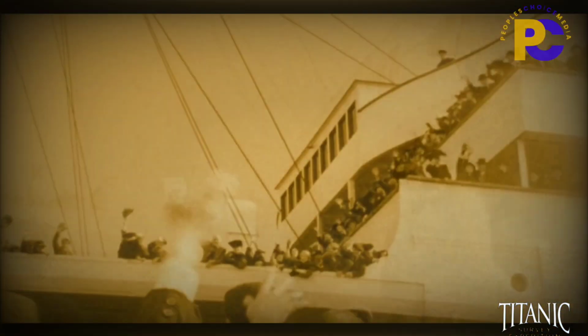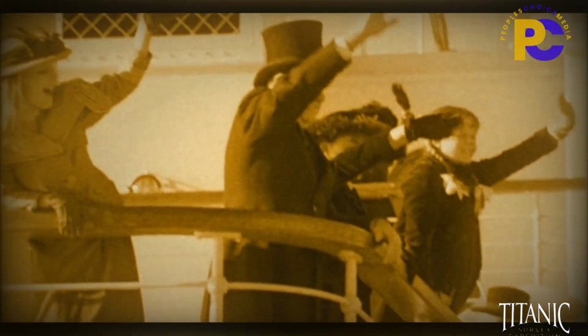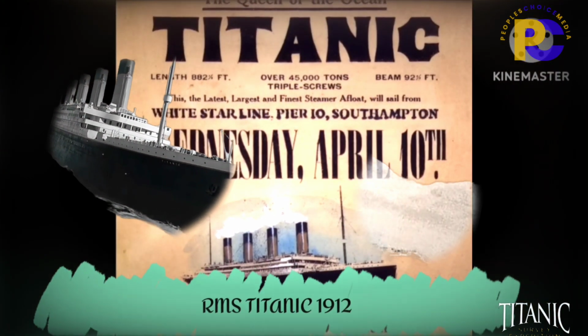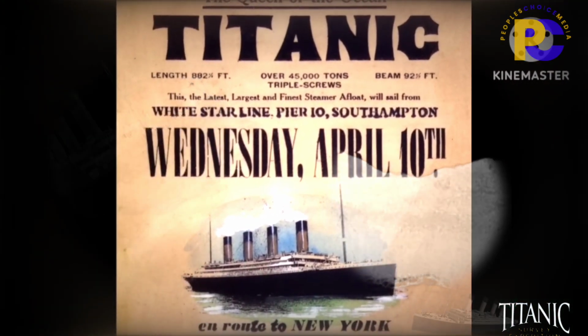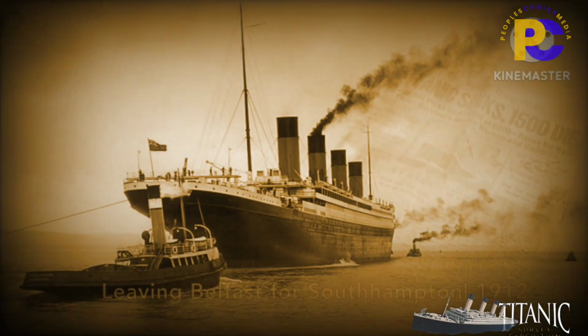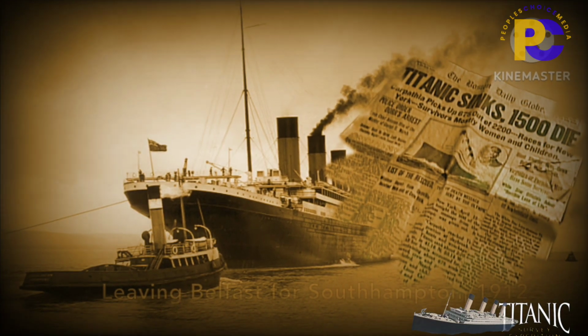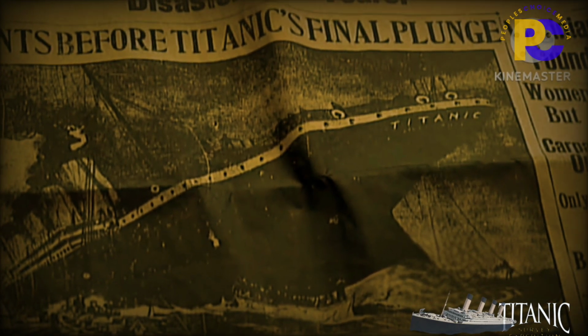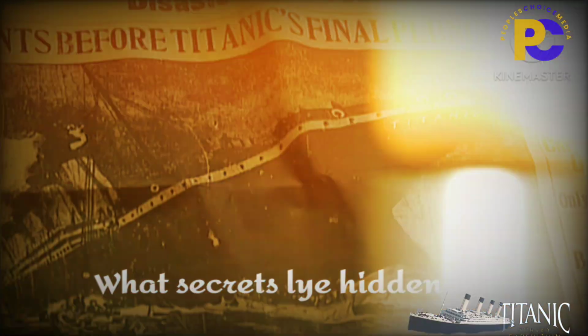The Titanic was a luxury liner that offered its first-class passengers the height of opulence and amenities. It set sail in 1912, soon hit an iceberg, and sank. Many people at the time called it an unsinkable ship. Well, that's until it sank. Scholars still wonder what secrets lie hidden beneath.